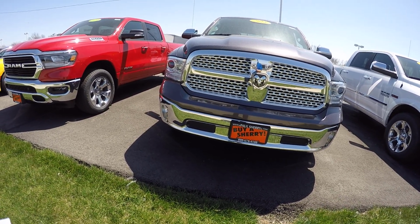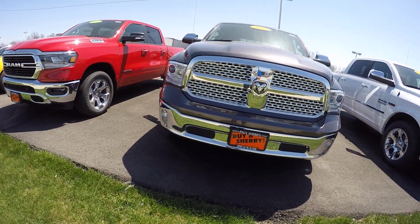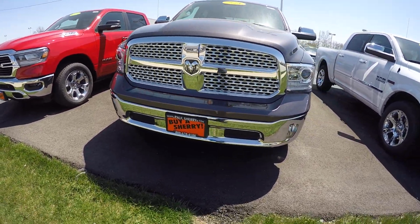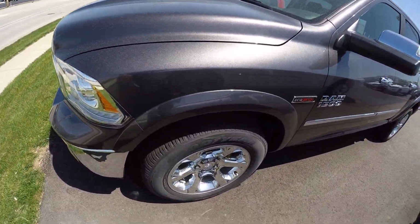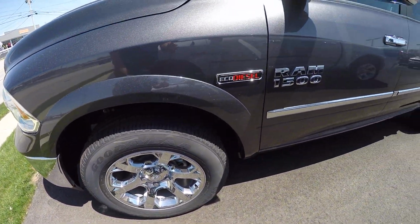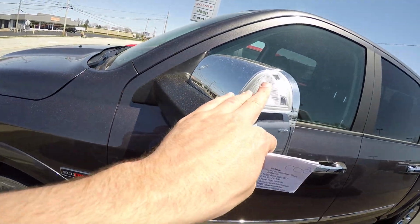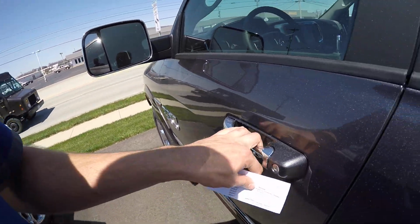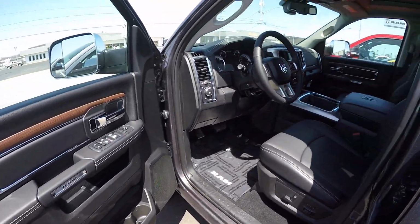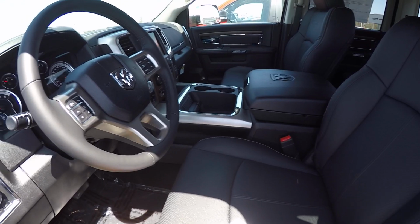This is the EcoDiesel. Stock number is 28293T. It is a silver in color. It's got 20-inch rims on it. Turn signals here in the mirror. Nice big mirrors if you need to tow or anything like that. This is the 3.0 V6 EcoDiesel.